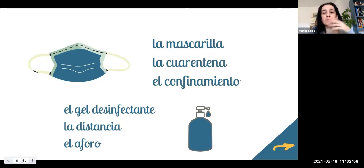Cuarentena. So you can guess that one. It sounds pretty much like the English one. You don't have to do cuarentena on arrival, but imagine you had symptoms that could be COVID, and then you might be put into cuarentena. Or confinamiento. There has been, and there still are, a lot of local confinamientos. If the numbers in a particular place go up very much, they might go back to confinamiento, like lockdown. It's not exactly health related, but pandemic related.